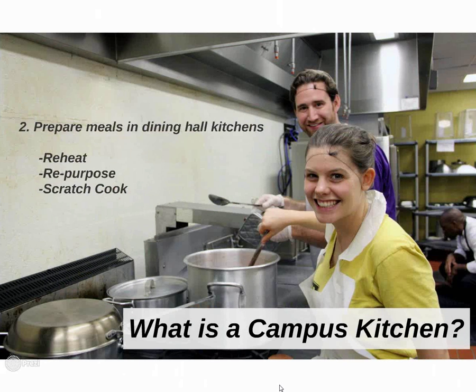And then they take that food and bring it to a central location, again, typically in their dining halls. And then they do some form of cooking where they're going to transform those various donations into balanced meals. Sometimes this could look a lot more like repurposing or reheating or reportioning of the product that they receive, but some Campus Kitchens also do a lot of scratch cooking if they're getting a lot of raw product donated.